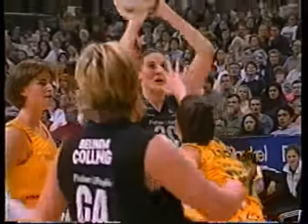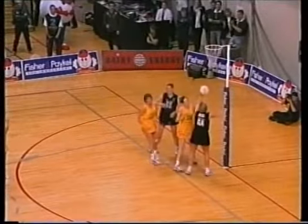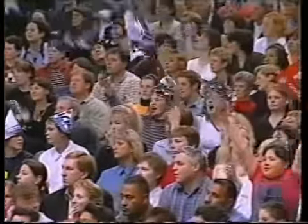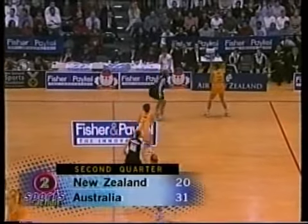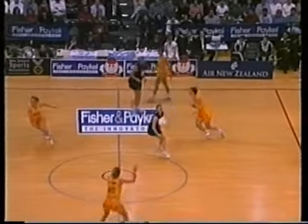I'm sure Willering feels she's got her best players out there. They just can't do the business at the moment. I think that could well be the problem she faces, and whilst we've seen glimpses of brilliance from the Silver Fern lineup, as soon as the gap opened, it opened so quickly.